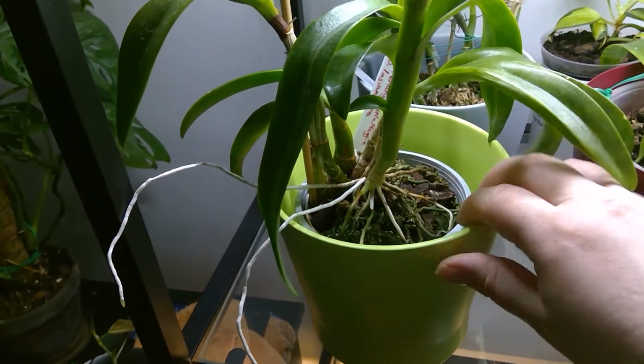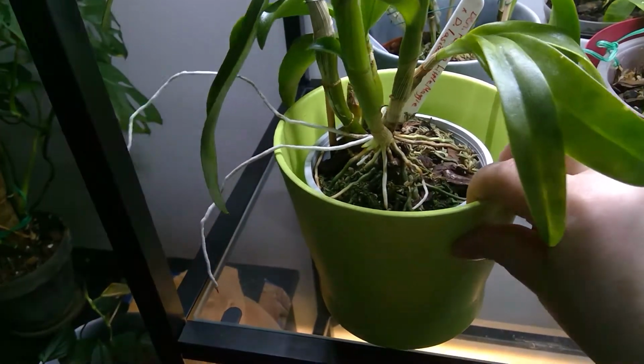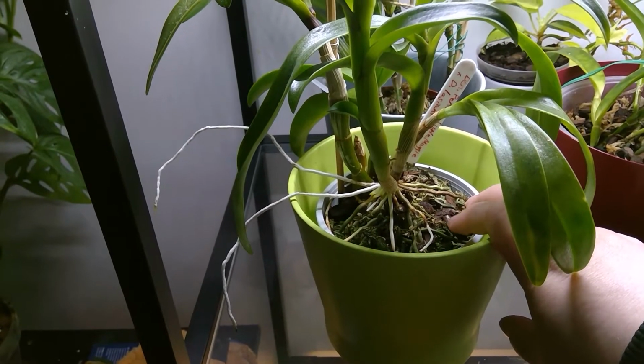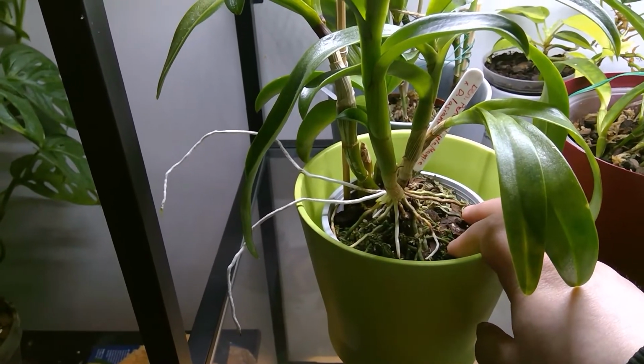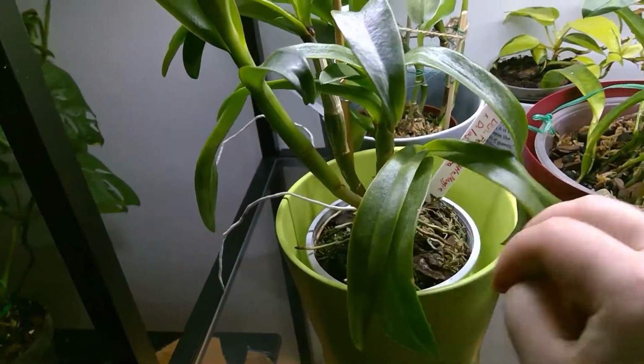This is growing new roots there. As you can see, it's pushing them out really hard. I'm contemplating maybe I would reverse the media and put it a bit lower than it is now, and maybe take a look at the roots.